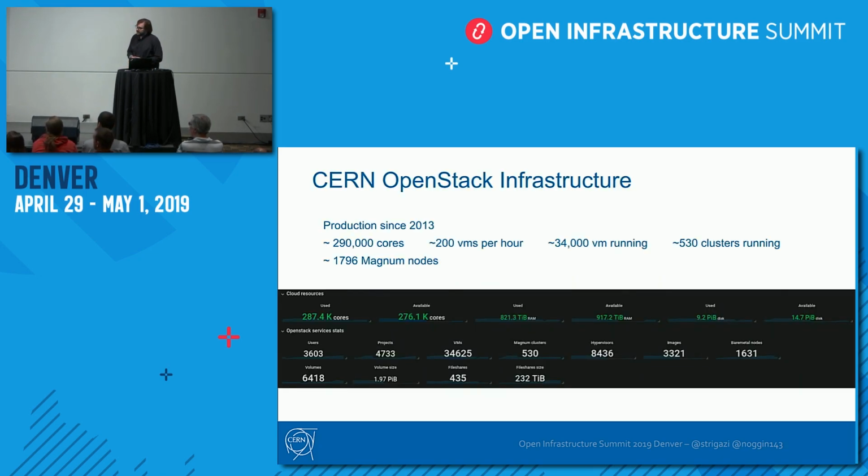So this is the overview of the OpenStack infrastructure. We have around 300,000 cores. And we create more than 200 VMs per hour. We have 35,000 VMs running at any time in the cloud. And we're around 500 more or less clusters running. They increase and decrease, they fluctuate a lot. And we have around 2,000 Magnum nodes that run mostly Kubernetes and some Docker Swarm.